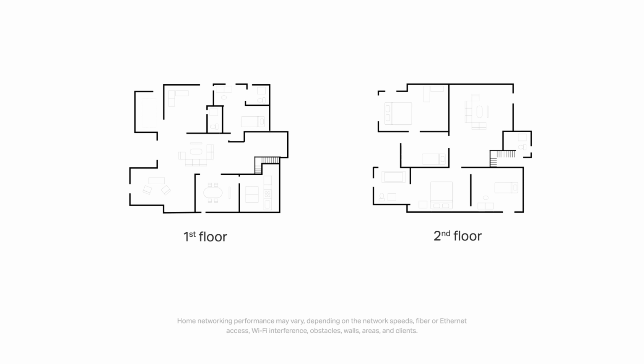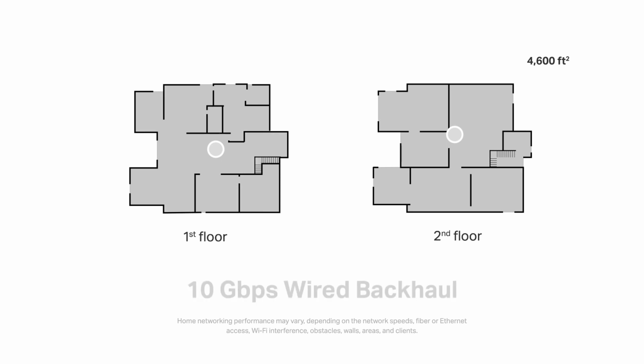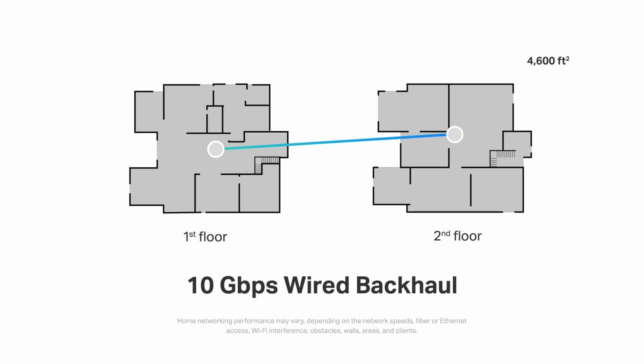Speaking of whole-home multi-gigabit, we conducted a series of tests with the 2-pack Deco BE95. This 5-bedroom villa is 2 stories at around 4.6 thousand square feet, with the interior made up of drywalls. This 2-pack Deco BE95 was tested with 10 gigabits per second wired backhaul and 4x4 multi-link operation compatible clients.